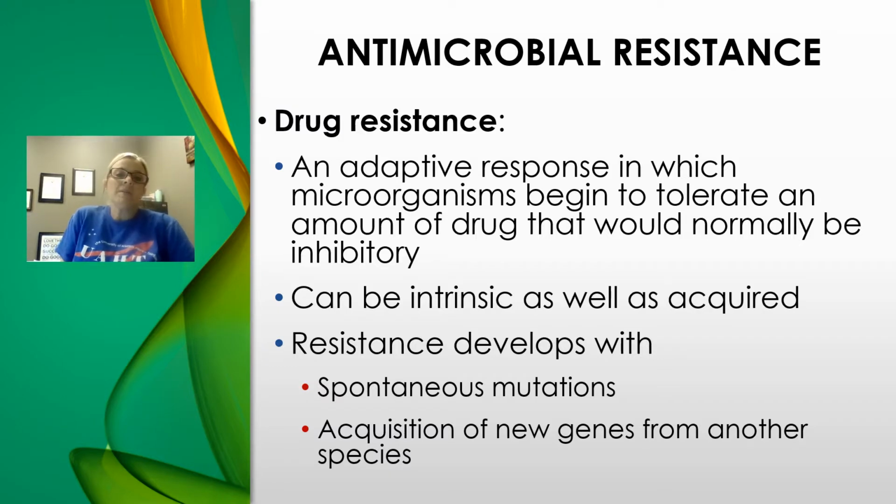So resistance to penicillin actually developed in some bacteria as early as 1940. This is not a new problem. In the 80s and 90s, scientists began to observe treatment failures on a large scale. Microbes become newly resistant to a drug after one of the following things occur. Spontaneous mutation in a critical chromosome gene, or acquiring a new gene or set of genes via that horizontal transfer that we looked at from another species, okay? And so that's problematic for us.